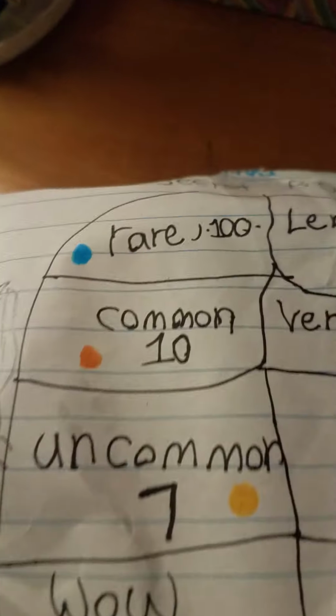Now here's the stuff. Rare is 100, and it's blue. Common is orange and has 10. Uncommon has yellow and 7. Wow has 66, and it's brown. And amazing is 50, which is like gray. And lame is 0, which is bad, and it has dark green.